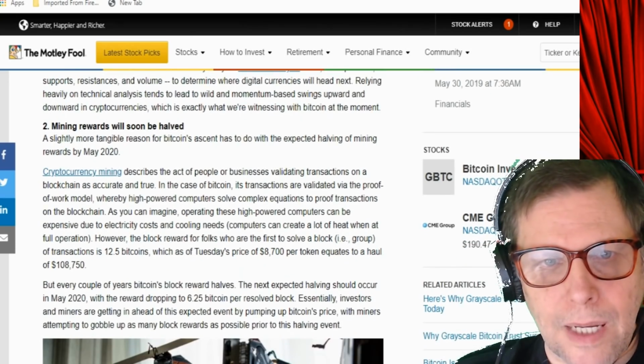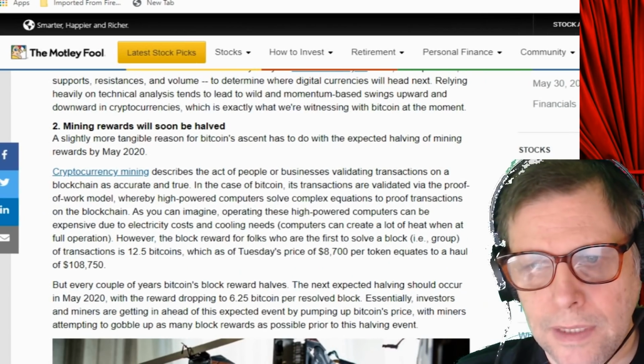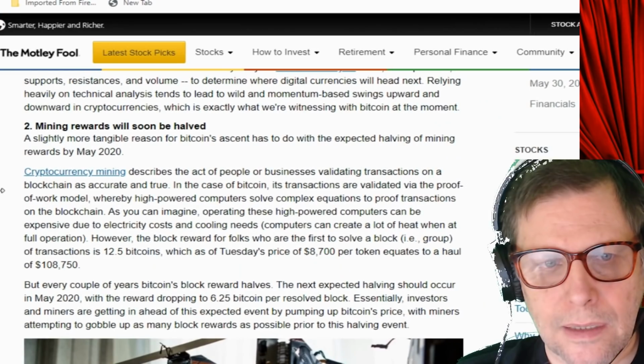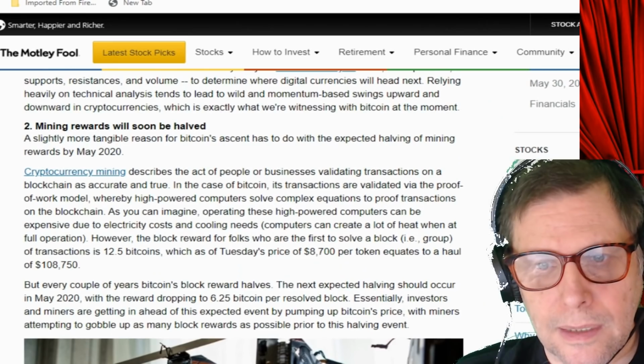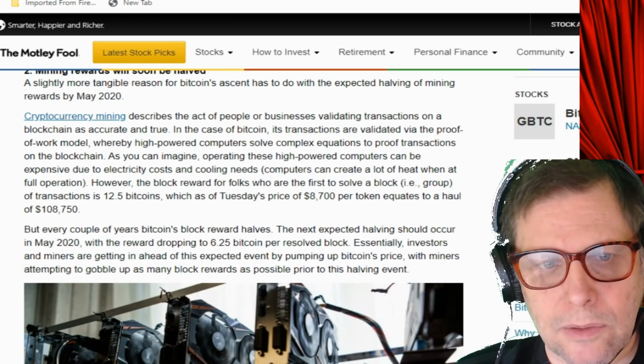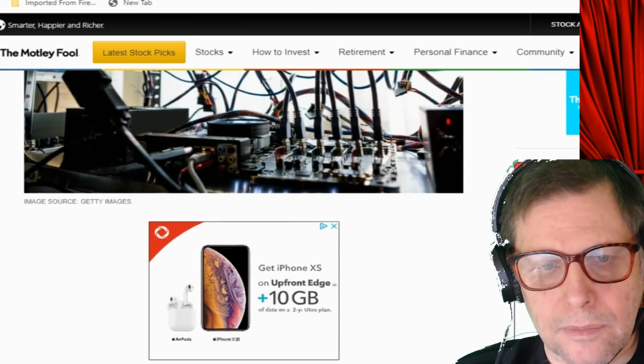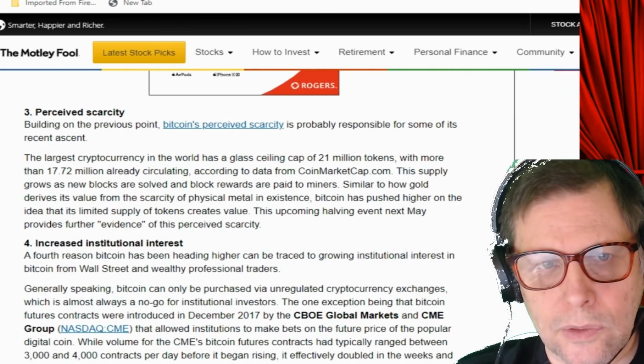Mining rewards will soon be halved. Well, this is very true, and this is part of what affects the price of Bitcoin. It's got a large effect on the price of Bitcoin, is a mining reward, and they're going to cut it. That when they solve a block, they're only going to be getting half as many coins. This is going to affect supply coming into the market. This is basically cutting off supply, and when you cut off supply to anything, the price generally moves upwards. And so that's one of the things we have to look forward to coming.